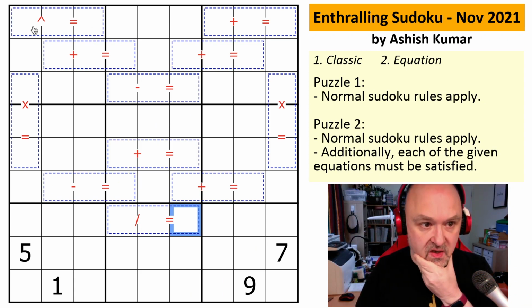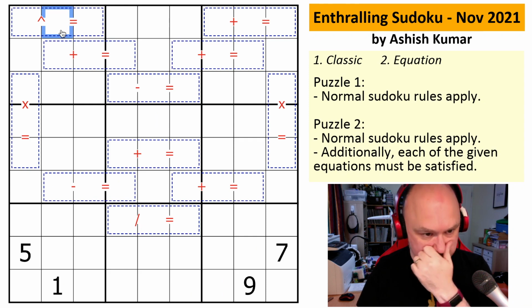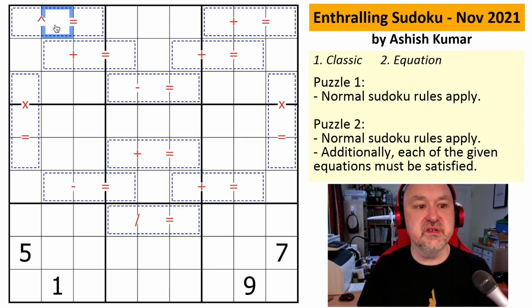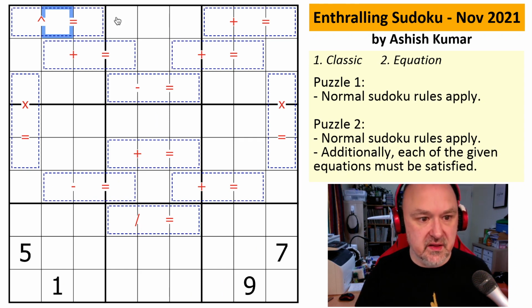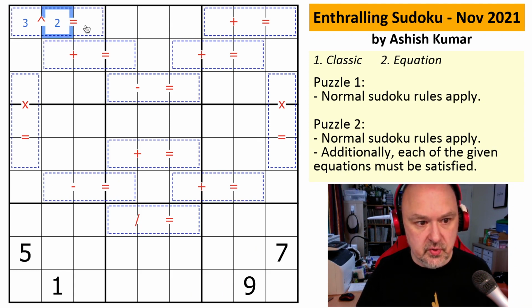Okay. So let's start with what looks like the most constrained box. Something to the power of something else. Now, I can't do to the power of 1, because to the power of 1 would mean that these two would be the same. If I did to the power of 2, I could do 2 to the power of... No, I can't do 2 to the power of 2. 3 to the power of 2 would be 9. So 3 squared is 9, and that's all I could do.